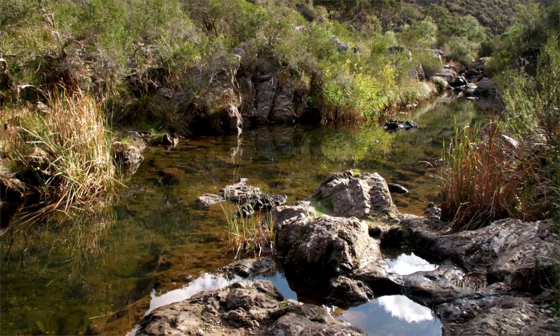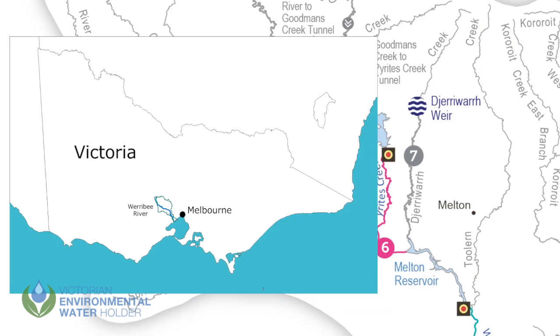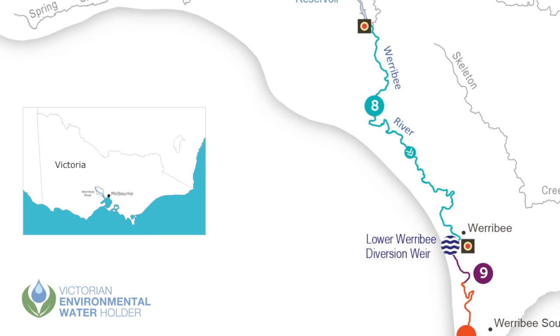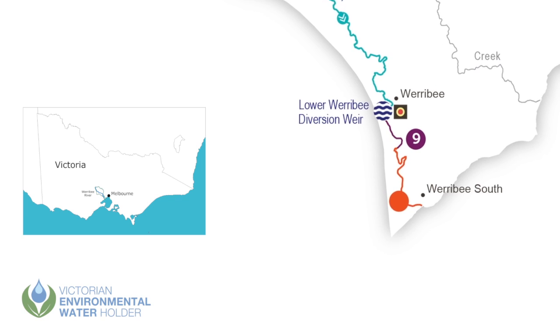The Werribee River rises in the central highlands of Victoria, between Ballarat and Mount Macedon. It flows southeast through steep gorges to the town of Bacchus Marsh. From there, it continues through the basalt plains west of Melbourne to enter Port Phillip Bay at Werribee South.